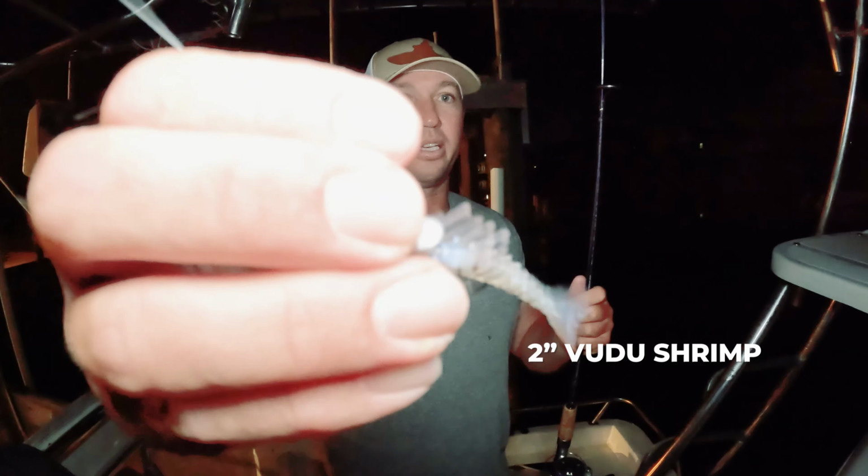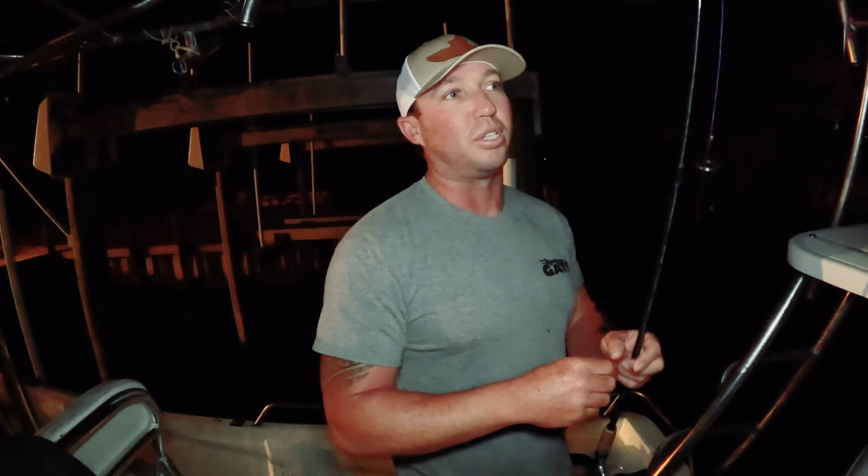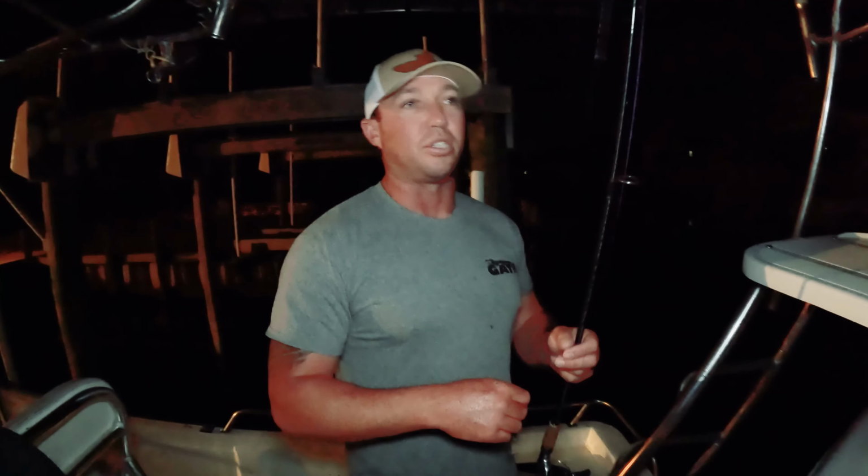But one thing I'm gonna tell you about these voodoo shrimp, or any kind of lure, even these little 3-inch shad lures: a lot of times when you're fishing these green lights at night, you want to go as small a bait as possible. We've seen a lot more success throwing little baits. A lot of times when fish are finicky, you'll do the same thing, but it really played a big role in the light fishing that I've done at night. The smaller the bait, when they won't bite, that's kind of the go-to.